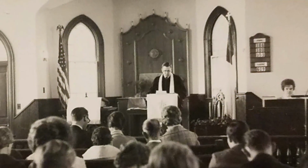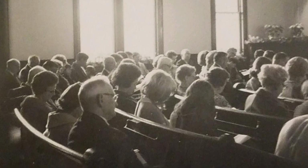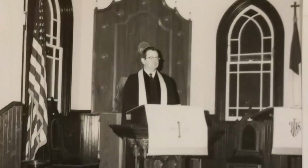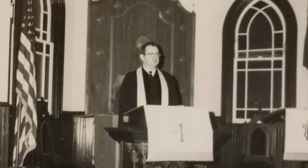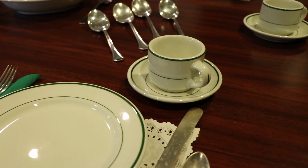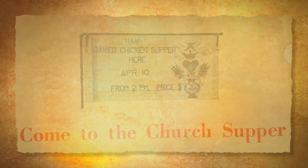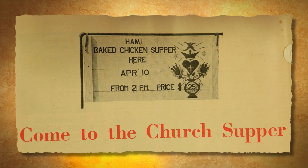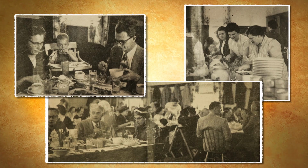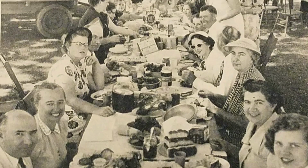Our local church was also growing and changing. By the early 1960s, the men and women in the congregation were sitting together. In 1962, Montgomery United Methodist Church became a station, which meant it enjoyed a dedicated pastor. For many years, Montgomery Church held 3 annual dinners, each serving between 500 to 600 people, to help raise funds for the church. In the spirit of cooperation, all churches in the area held their dinners on different dates, so there were no conflicts. Initially, our dinners were held in the grove outside the church.